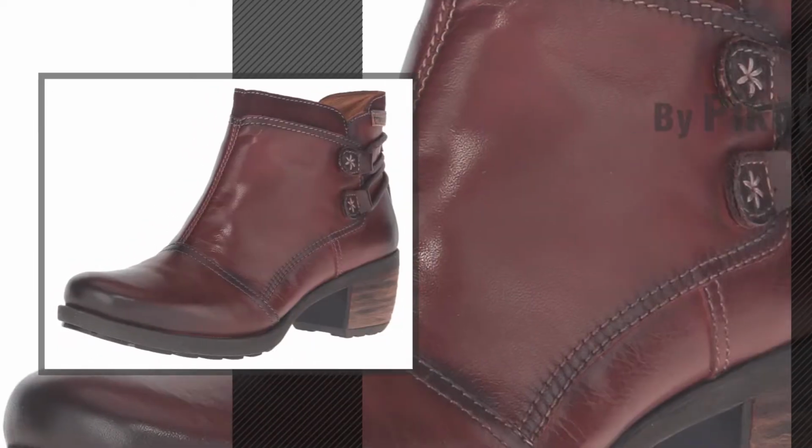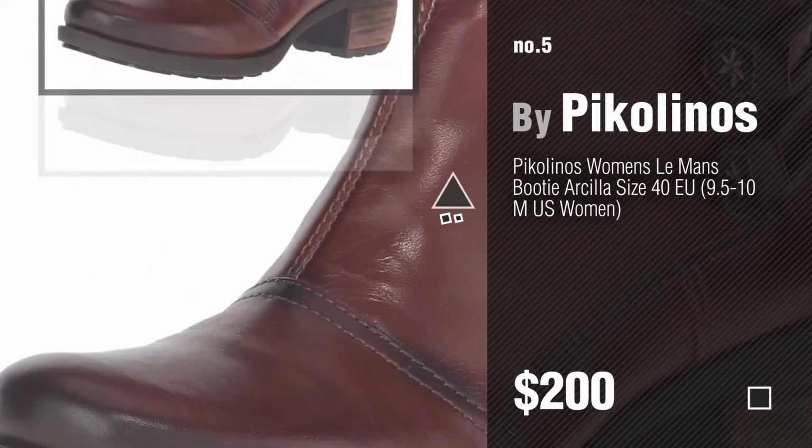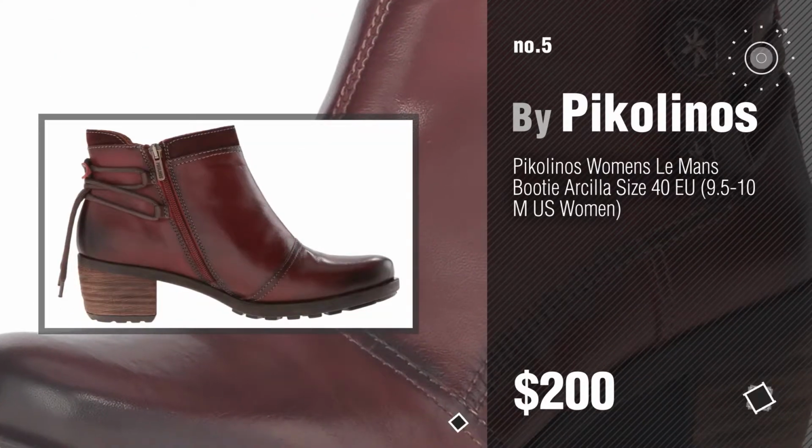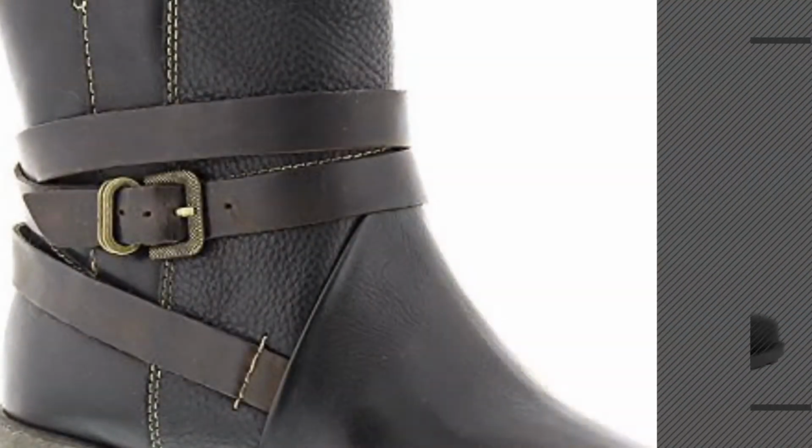Number 5, also by Pikolinos. Find these great looking booties at up to 70% off by clicking the circle in the corner. Number 6.